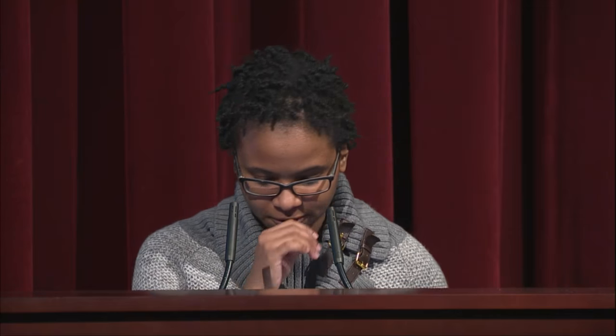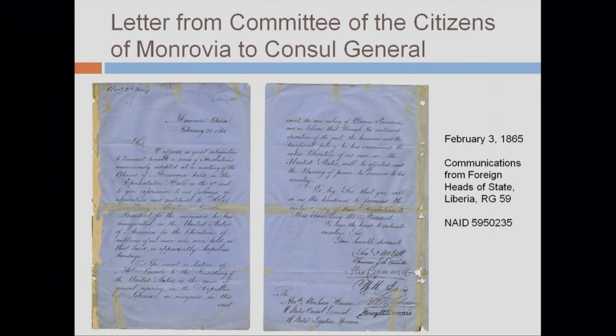Next is a letter from the Communications from Foreign Heads of State in the Department of State Records. This is a letter from the citizens of Monrovia in Liberia, and they were writing the Consul General of the United States in 1865 to forward some resolutions that they had recently passed.